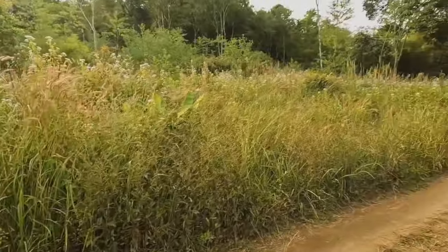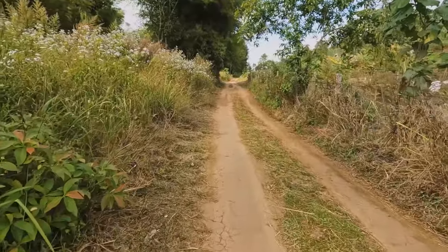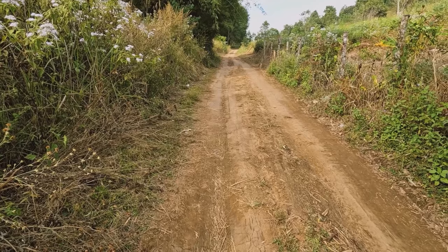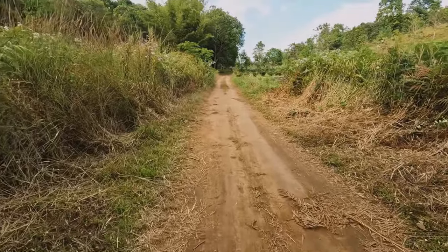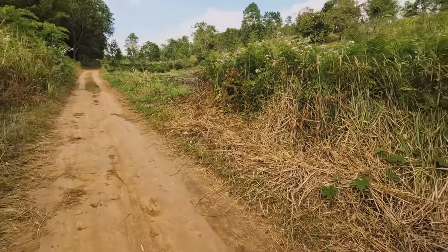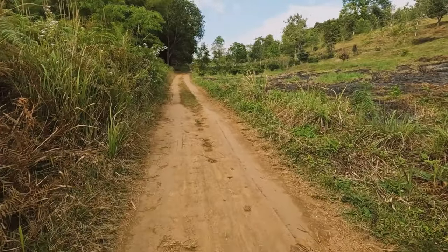This looks to be like a place where the empty hut could be. But there's also like a concrete thing normally. There should be a post here. I have no GPS signal. Yeah, that was the empty hut though. Don't see any guards here. Normally they say there's a guard. I think where you are right now is the border almost. There should be a house.